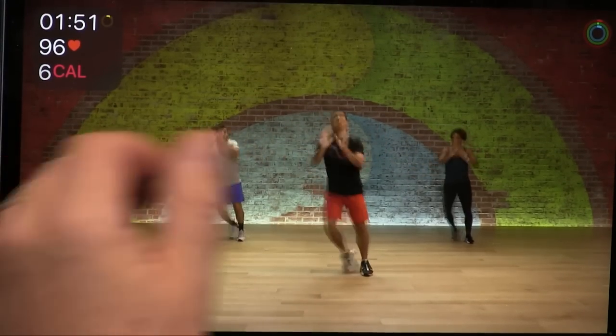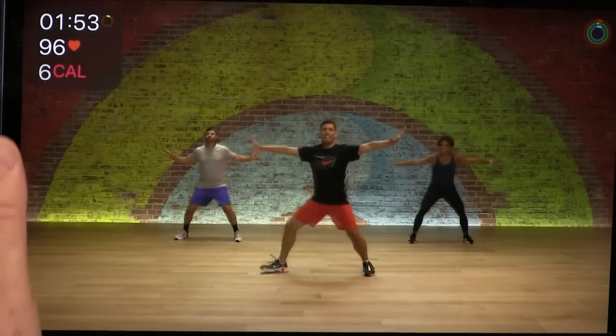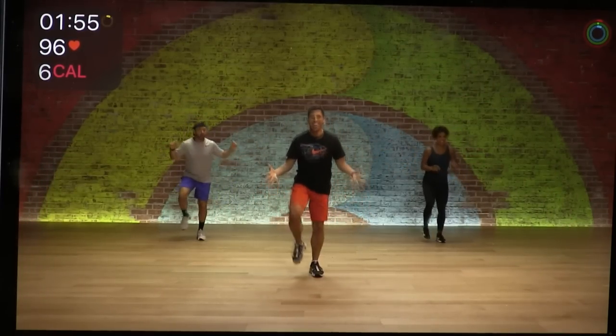How come my heart rate's still going up and I'm sitting down? Maybe it was delayed. So I guess the key on this is you need an Apple Watch, right?